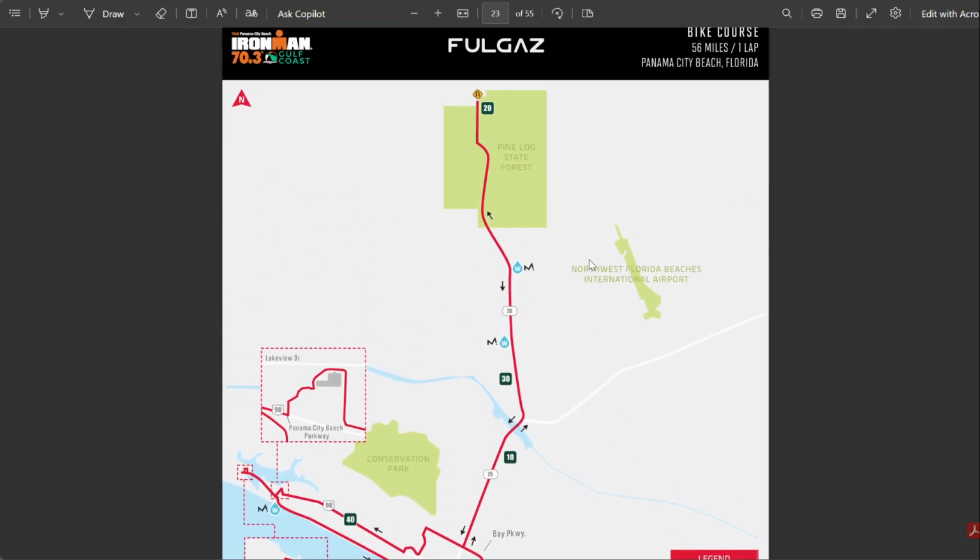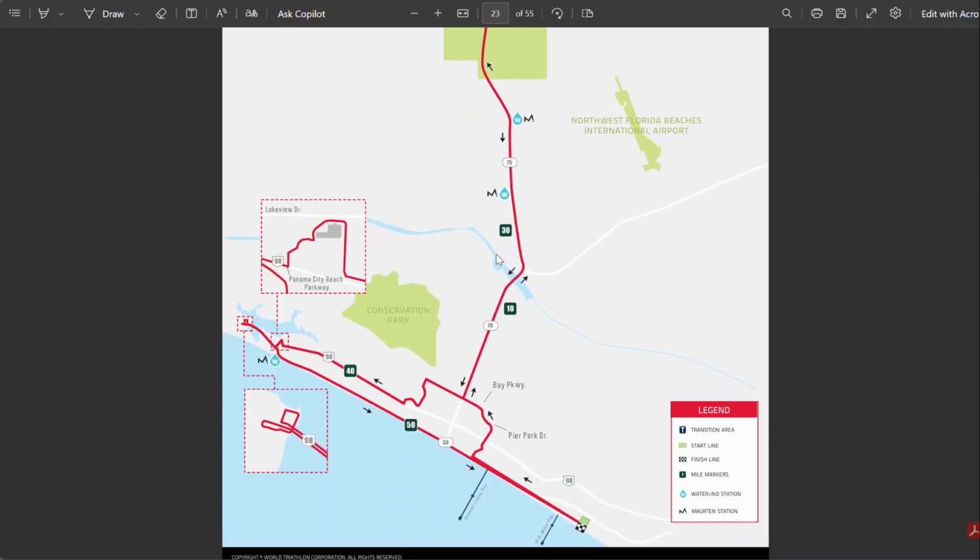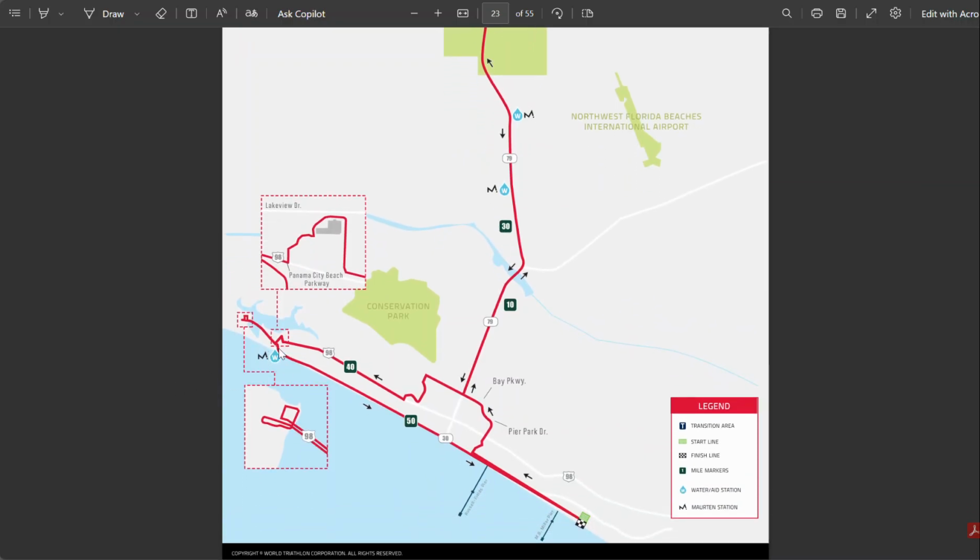Here is last year's athlete guide. The water stops: we had one here. This is our first one. Had the second one halfway back right here. And the third water stop happened right here on race day, right around mile 44, 45, somewhere in there. So that is just for point of reference.